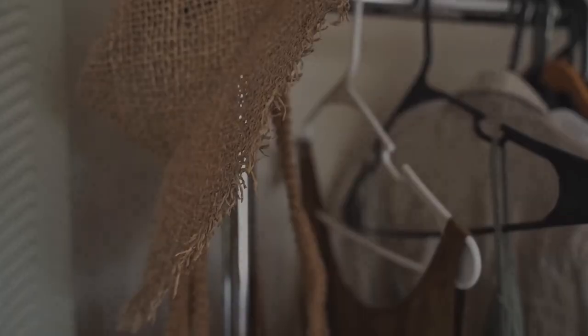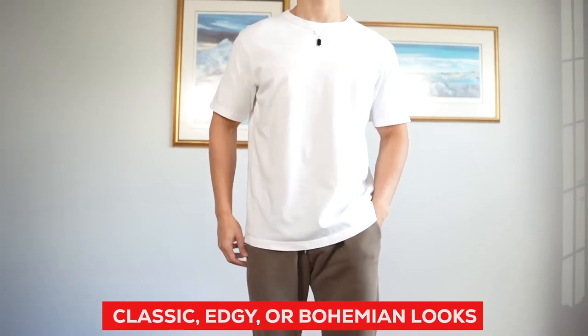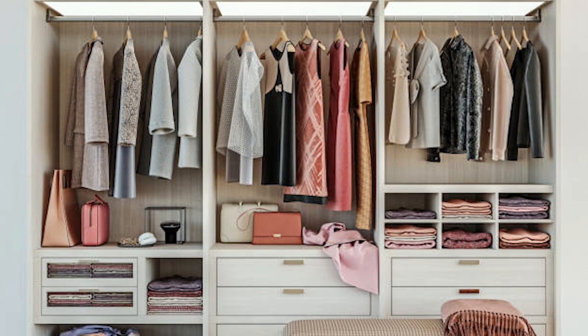How to build a perfect minimalist wardrobe. First, determine your personal style and aesthetic. Do you prefer classic, edgy, or bohemian looks? Knowing your style will help you create a cohesive wardrobe.